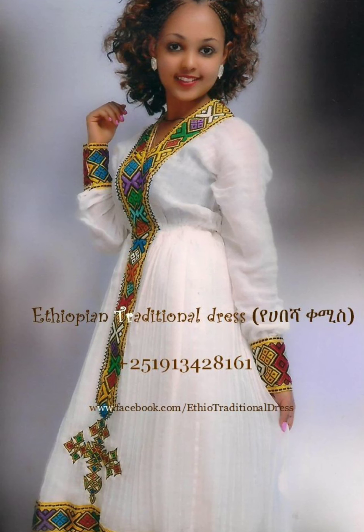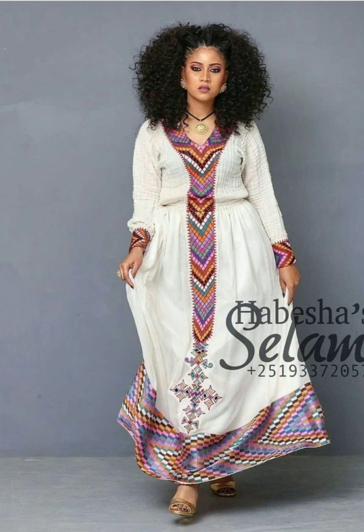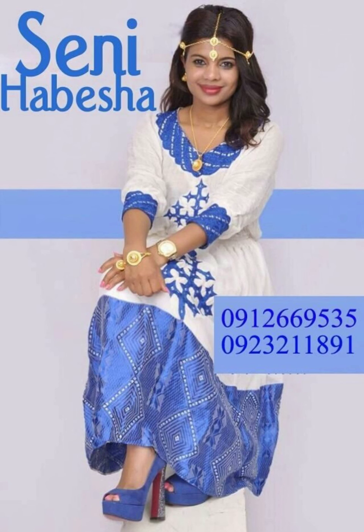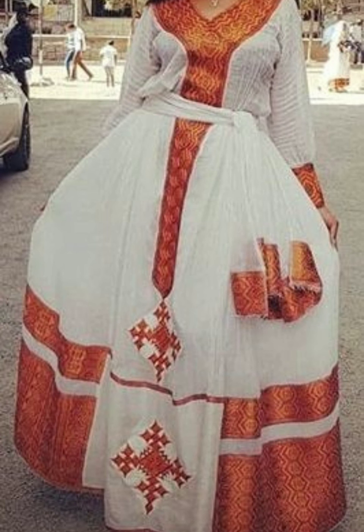The Habesha kameez is a white woven clothing that is made from shema. This is a cloth made by sewing together long strips of woven fabric. Traditionally, the kameez is ankle length and uses a white shema.